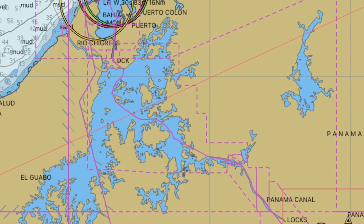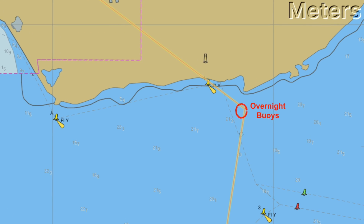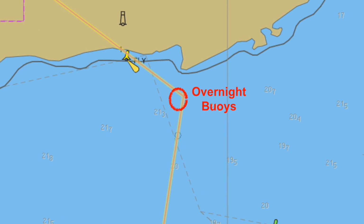Now we have to untangle the raft, get separated from Aloha, and get ready for the night where we will be tied up again together to the buoy.